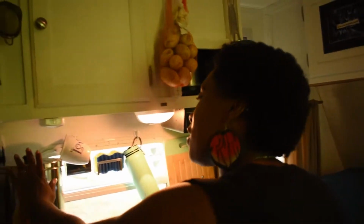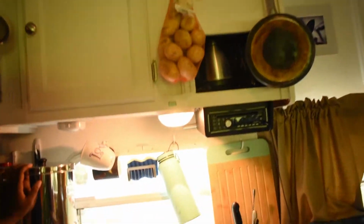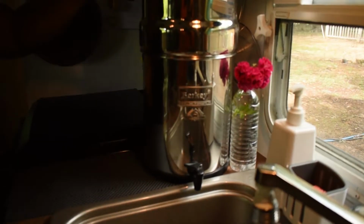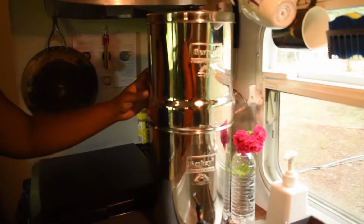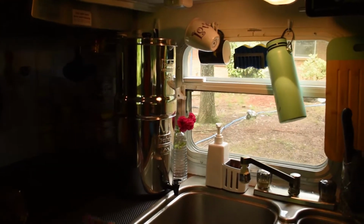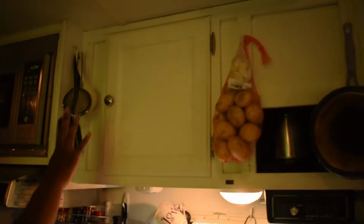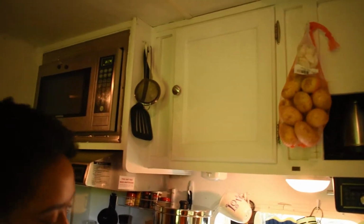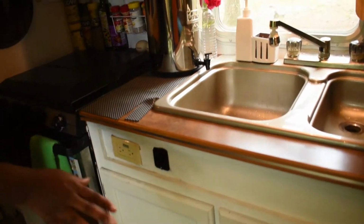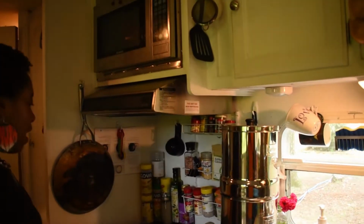So I love the hooks. Get more hooks than you think you need. They're awesome. We also have our Berkey up here, which is our water filter. It's about 2.5 gallons of water. We've had it for about a month. I love it so far, and we keep it by the sink just so it's easy to refill. We also have more storage up here for our plates and a little bit more of our dried food. We also have our trash can down there, and a little bit more storage, like kitchen supplies.